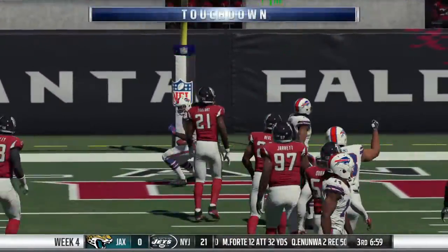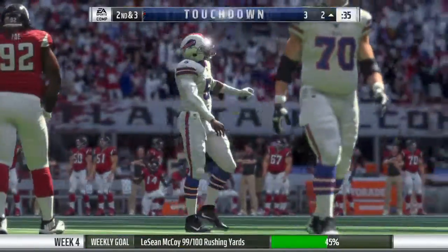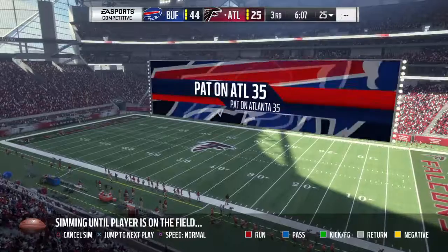And he is into the end zone for a Buffalo touchdown. LaShawn McCoy, his 21st touchdown of the season.